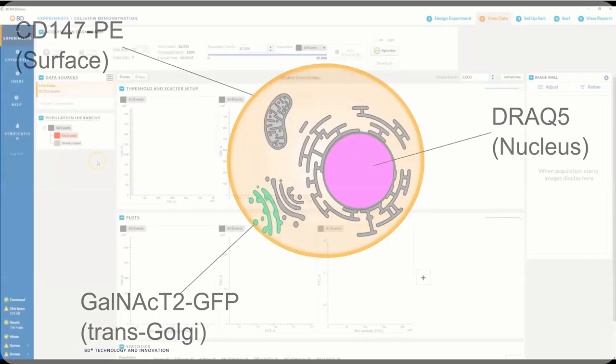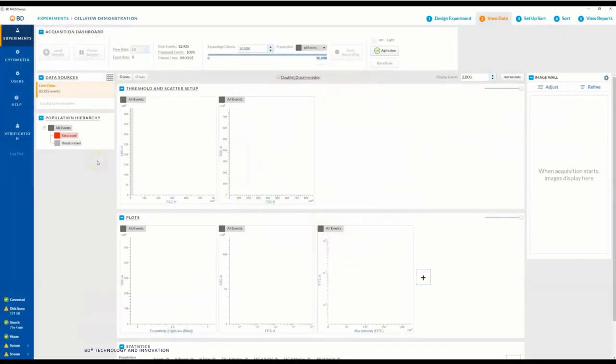Let's go ahead and load the sample here. I've already gone ahead and adjusted the detector gains for the sample, so everything we see should already be on scale.